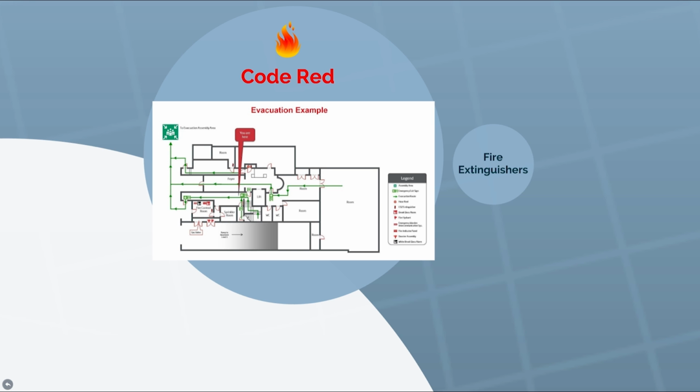Once the building is evacuated, listen for additional instruction. Remain outside until the clinic manager or competent authority announces that it's safe to re-enter by announcing "All clear Code Red" 3 times. All facilities have a no smoking policy inside the clinic or within 25 feet of an entrance.